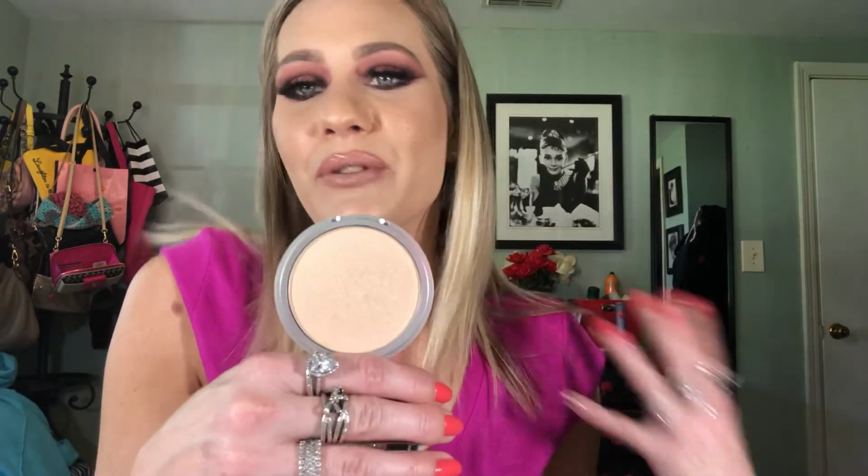The next one I have is good old Mary Lou from The Balm. I'm sure if you've been watching YouTube for any length of time, you've heard of Mary Lou. This is just a beautiful highlight, you guys. It's just one of those cult favorites, and for good reason. The formula is beautiful, the shade is beautiful. It's this one right here, and it doesn't matter where I am in terms of shade, this just works for me. She's stunning. Yes, I paid for her with my own money, and the packaging is so cute, right? Super cute.